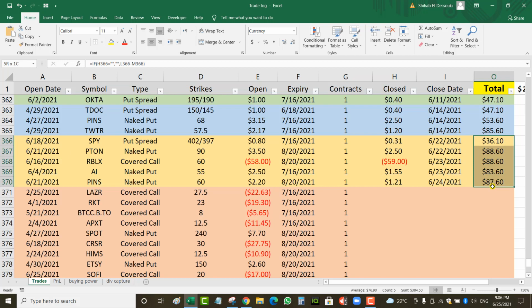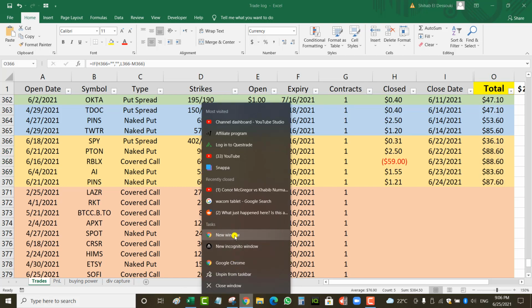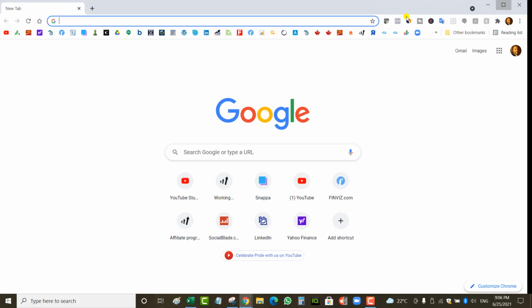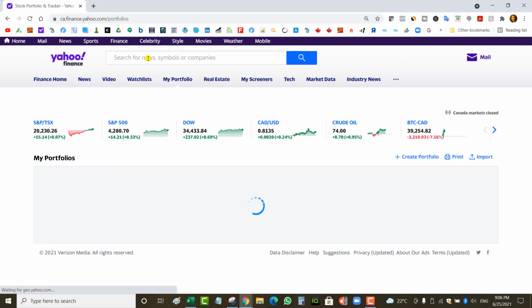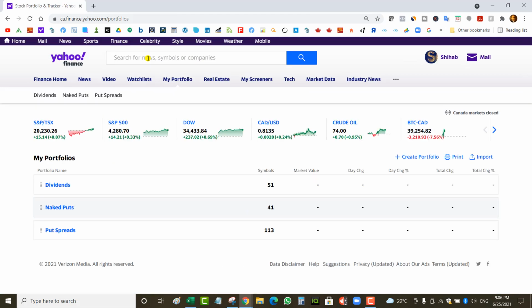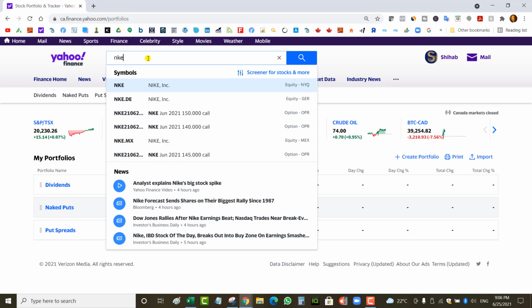Anyway, total profit for the week is $384. There were two earnings this week: FedEx and Nike. I didn't play any of them just because they both went up a lot, and I like to play the put side, so I didn't feel confident playing the put side when the stock had already gone up a lot heading into earnings.